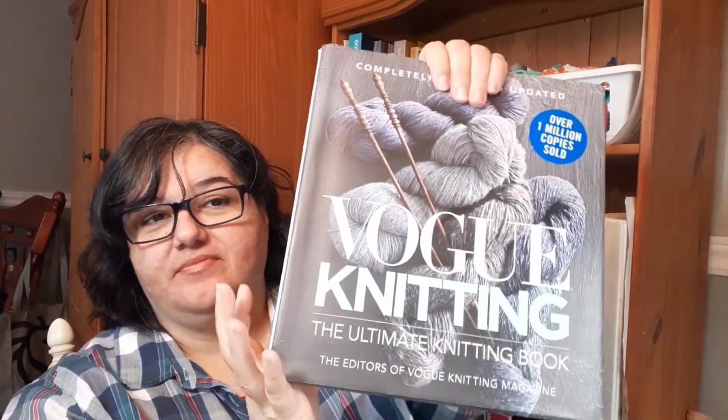The last thing I want to talk about is knitting reference books. I'm starting to build my collection, especially while I'm working through the Master Hand Knitting program. But one I usually refer to first whenever I'm looking at something new is the Vogue Knitting book. I like images and pictures to go along with my instructions. I'm very visual, so I like to see those illustrations as I'm trying to work things out. I find that really helpful.